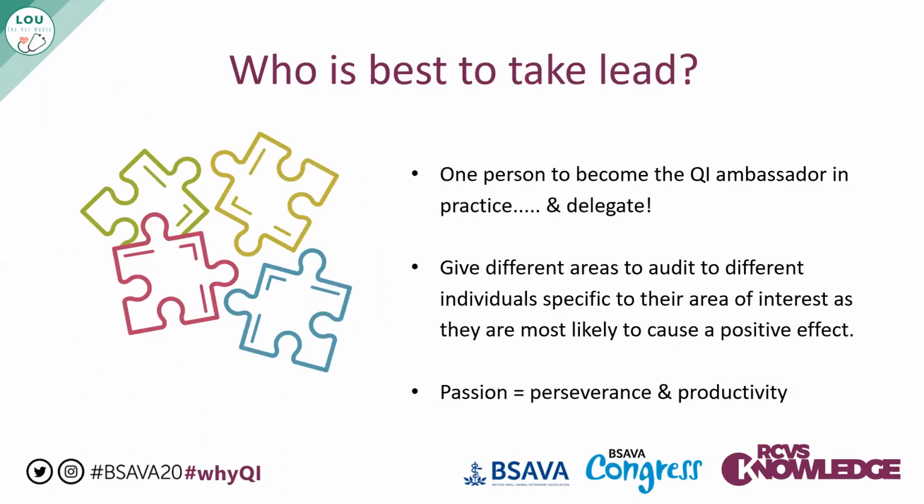So who is best to take the lead in practice? Well, personally, I think one person is best to become the quality improvement ambassador. So that's the person with the main interest in making improvements. Now, it's quite a large job, depending on how much you want to look at. So what I would recommend is that the QI ambassador looks out in their team at who has what interests. So if you had a team member with an interest in anaesthesia, then it may be sensible to get them to audit and look at your anaesthesia protocols in practice.